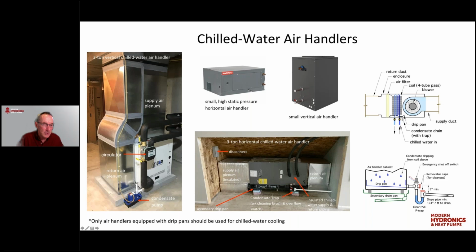But this is a good example of where you don't stop with the insulation. This has got to be wrapped up with some foam tape, pieced together with some of the flat stock material. Again, the idea is we don't want any air to come in contact with any of this material. You can leave the handle exposed, but the valve body itself and the volute should definitely be insulated. Now, over here, I've got a cross section. Air handlers that are used for cooling have to have drip pans in them.